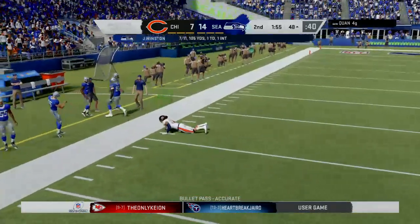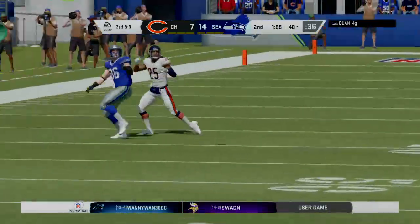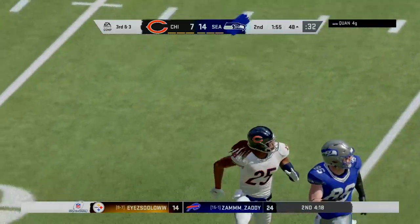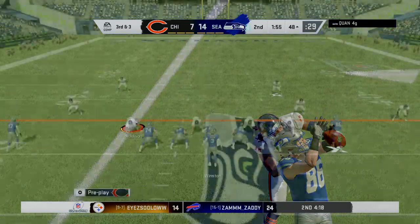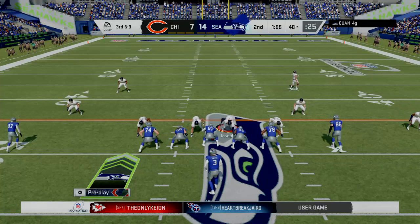They try to throw on second down, but this one is incomplete. You get a tight end like this, and you know he's used to dishing out punishment, but here, he's got to absorb the contact, and as a result, is unable to hold on to the football. The Seahawks on third down, just 1 for 3 thus far. Here it's 3rd and 3.